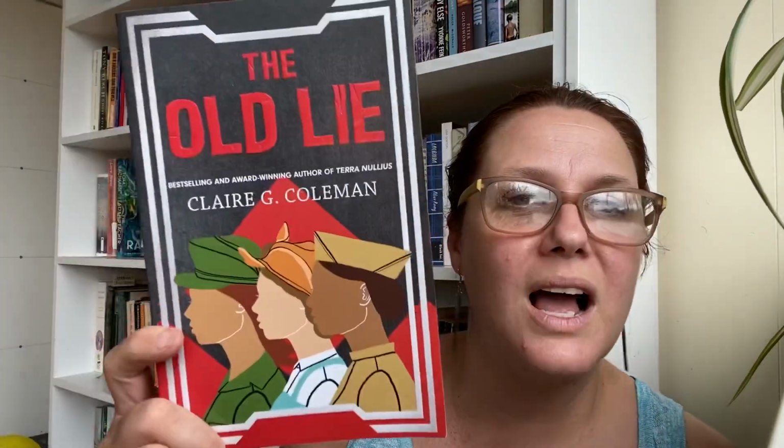I also got Tim Winton's memoir, which I definitely want to read. I'll be interested to see whether he can write as well about himself as he does about other people. Got The Old Lie by Claire G. Coleman. This only came out last year, so this was a little bit of a win. Claire G. Coleman's an Indigenous writer, so very excited. Her first book, Terra Nullius, I really liked, so can't wait to get to this.